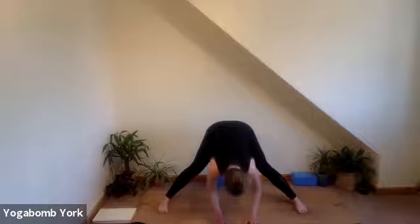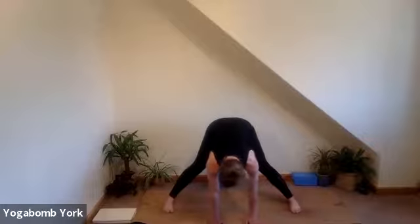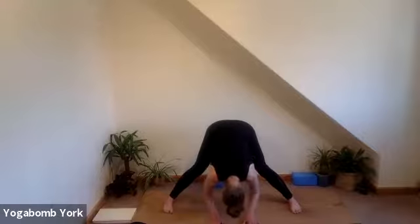bringing both feet to face the long edge of the mat and just releasing for a moment in a wide-legged forward fold, just letting go of any tension, allowing a bit of length in the back of the body, the back of the legs. You can bend your knees if you need to here, making this pose suit your body.